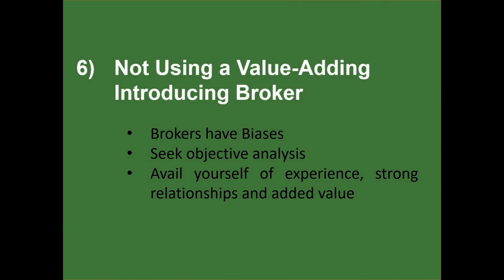And the 6th and final mistake, this is more self-serving, but not using a value-adding introducing broker. Brokers have biases. If you go directly to the broker, that broker, of course, wants your business, and they're going to tell you whatever you need to hear to get your account open and approved with them and trading so that they can earn commissions off your trading volume. We at Forex, I think, have done a very good job at having a good representation of all the various styles of brokers out there.